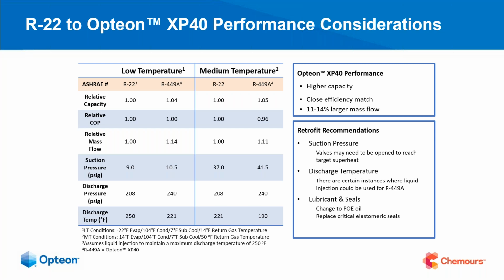Mass flow rate, so 449A has about an 11 to 14% greater mass flow rate than 22. So what that means for like expansion valve or line sizing is really not that much. So line sizing isn't really changing. Expansion valves, if you do not adjust an expansion valve post retrofit, I would expect it to have a couple degrees higher superheat in the evaporator, and that's because of both the relative mass flow rate in addition to the slightly higher suction pressure.